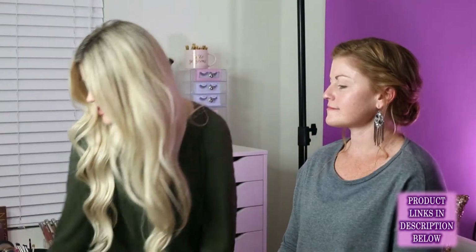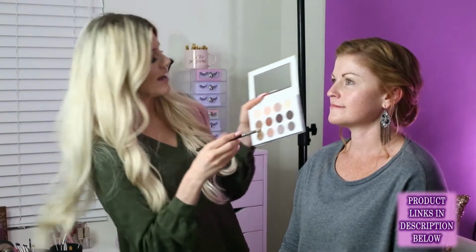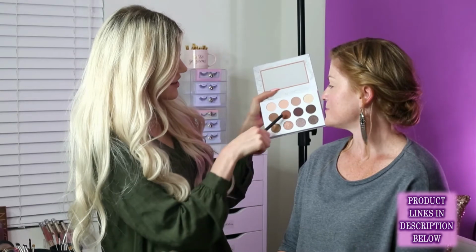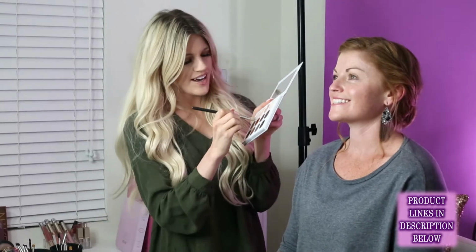And then I'm gonna go on to my MAC. This is 217, so it's a smaller fluffy brush, and I'm gonna mix Splurge, Socialite, and Stunner. So these, and I'm gonna make a custom little crease color. I want this look to be very diffused, so I don't want a super harsh crease. So as I get darker, I'm mixing it with the lighter colors.